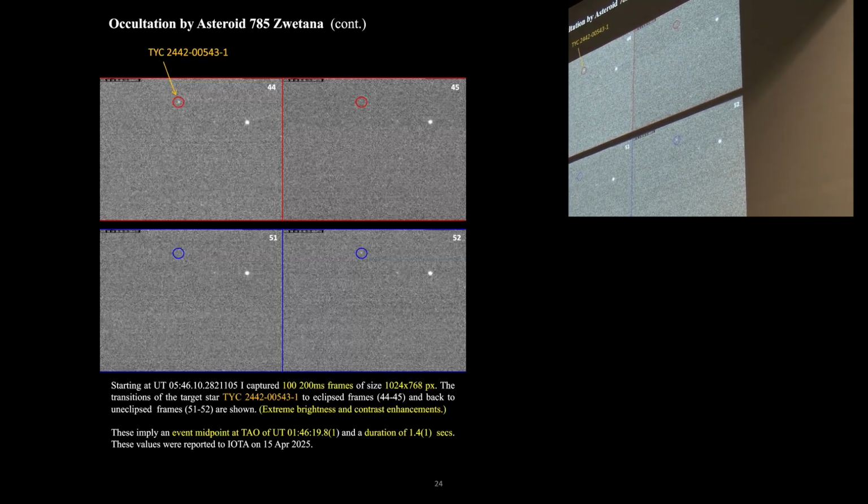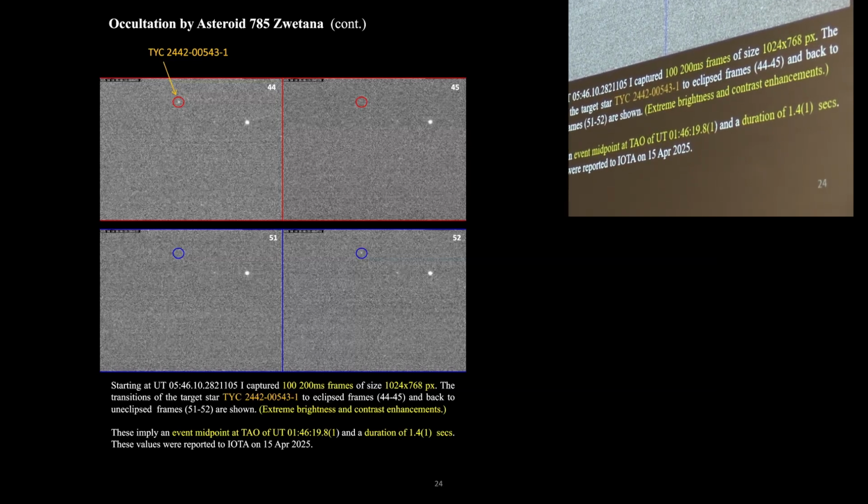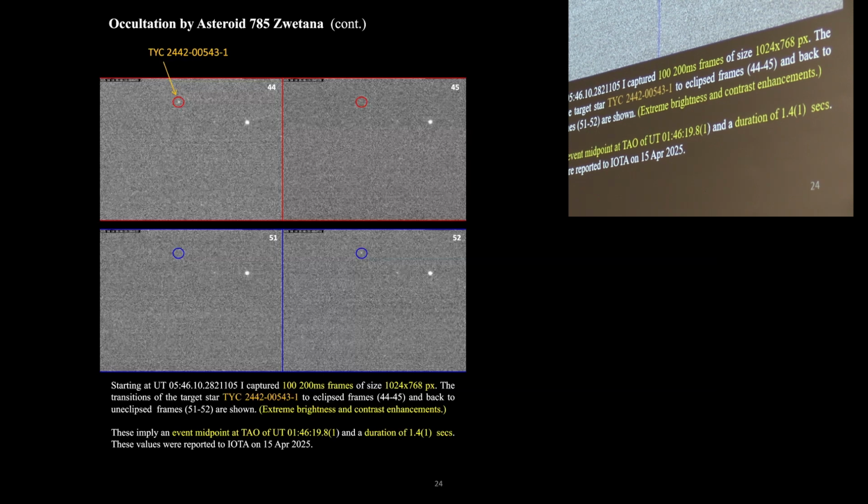Now here we are a bit further along, frame 51, still nothing there. So, missing. It's back. It's back at frame 52. So that gave us an event midpoint. Now, they had said somewhere between 146.18 and 146.20, so a 2-second uncertainty, and we got it with an error of about 0.1 seconds. So an order of magnitude, or a factor of 20, better than the prediction.